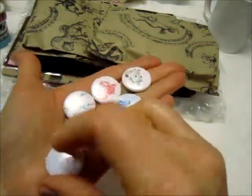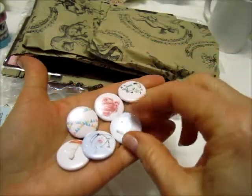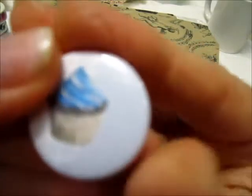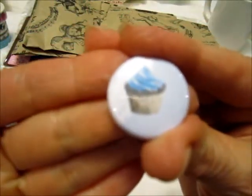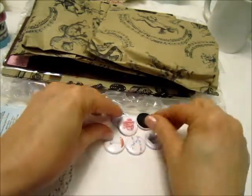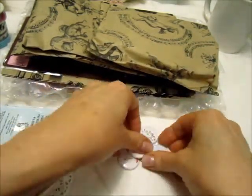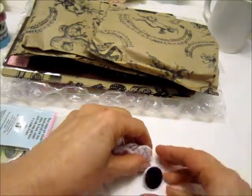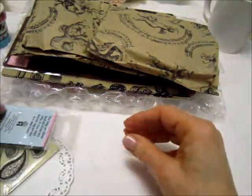I'm using a different camera today, so my other camera I can do really, really nice close-ups. And this camera, I'm not sure.